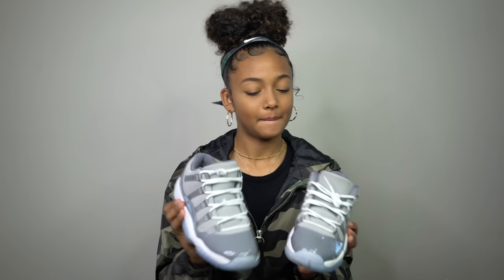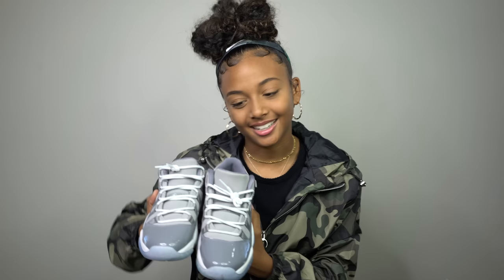I actually got these in the right size. I wear them a lot. You probably can't tell. But I love these so much. Gray and white, I love them.